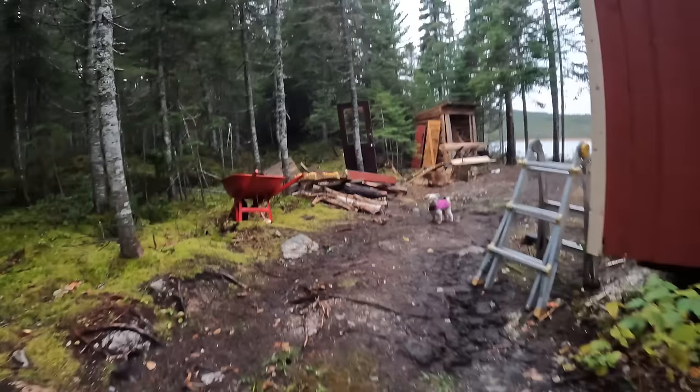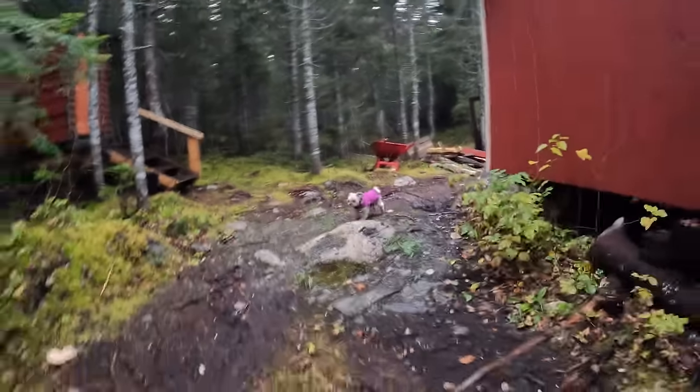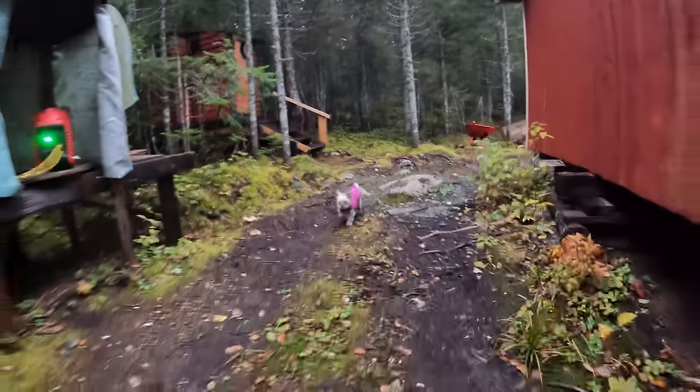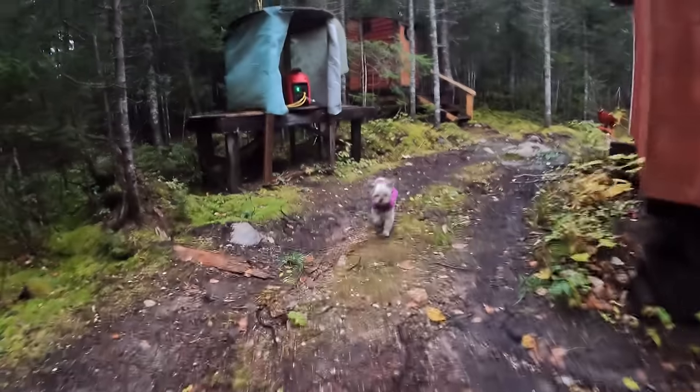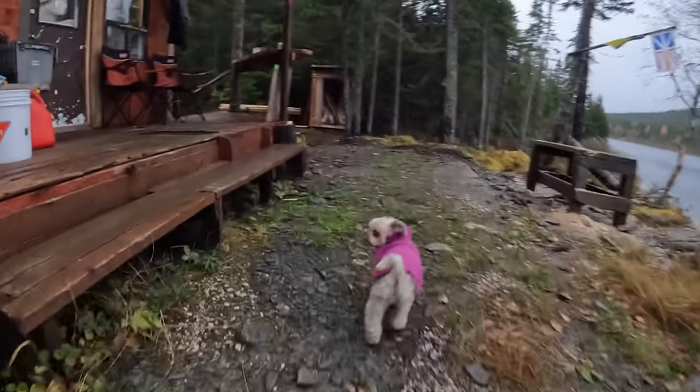Right now I'm looking for Coco. When we're at home, he doesn't run away or go anywhere. He's too scared. Because he's like 15, I don't know, 15 or 16 years old. But here at the cabin, he loves being outside. Absolutely loves it. He won't go in at all. Come on. Go get supper. Let's get some supper. Come on.